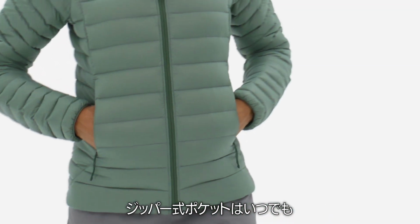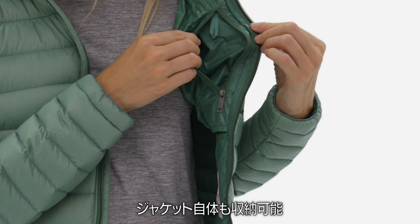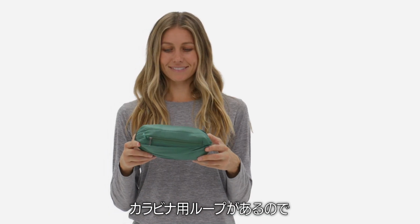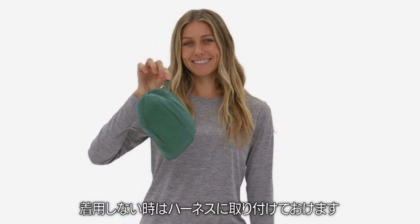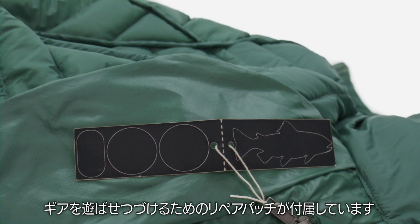Zippered pockets mean you'll always have a handy place to stash gloves, tape, snacks, even the jacket itself. The reinforced carabiner loop means you can clip it to your harness when not in use. And because holes happen, it comes with a repair patch to keep your gear in play.